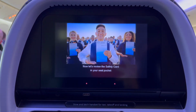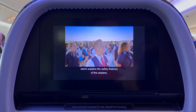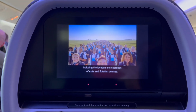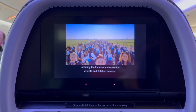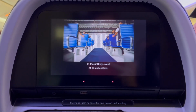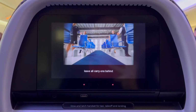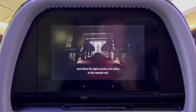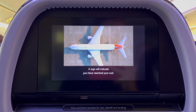Now let's review the safety card in your seat pocket, which explains the safety features of this airplane, including the location and operation of exits and flotation devices. This aircraft is designed with escape path lighting on or near the floor. In the unlikely event of an evacuation, leave all carry-ons behind and follow the lights quickly and safely to the nearest exit. A sign will indicate you have reached your exit.